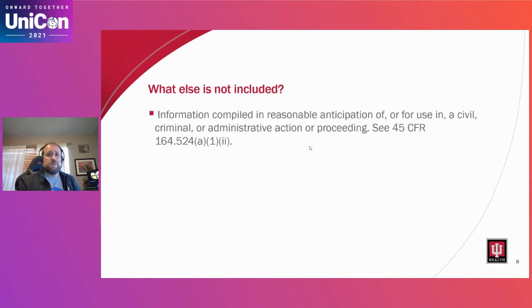And also, you can't get access to information that was put together in anticipation of or for use in a civil, criminal, or administrative action or proceeding. Say you have a congressman that's under investigation by an ethics committee and there might be associated medical records. Well, that information can't be released under HIPAA. To give you a fresh example of what came out in the news recently.